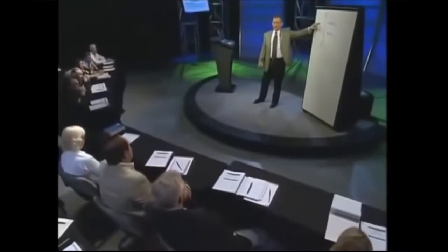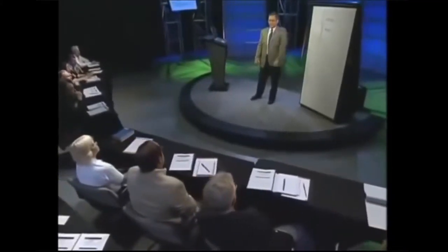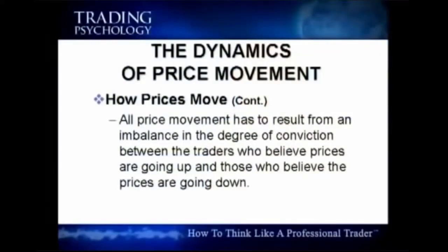Yes. So in other words, we are aware of the fact that there are traders who have both the financial and the psychological resources to actually purposefully bid markets up or offer them lower. All price movement has to be a result of an imbalance in the degree of conviction between the traders who believe that prices are going up and those who believe that it's going down. That is the only way that prices move.